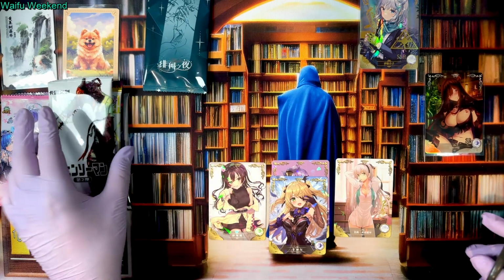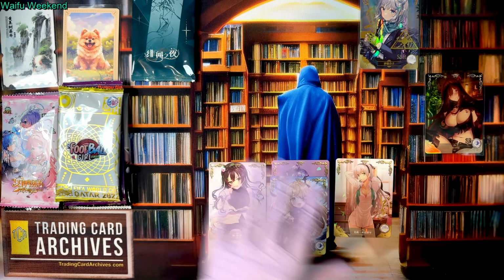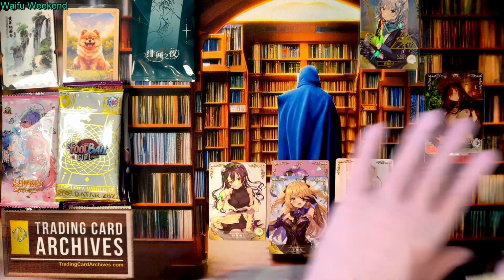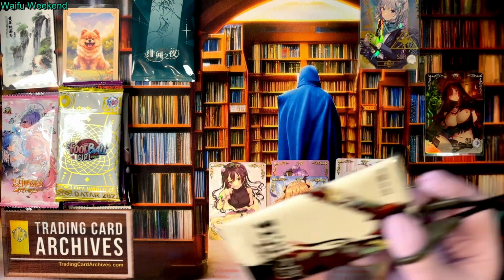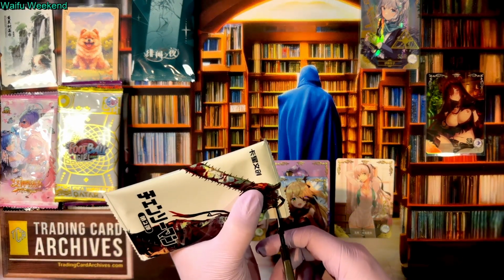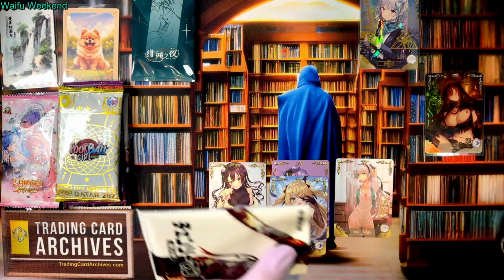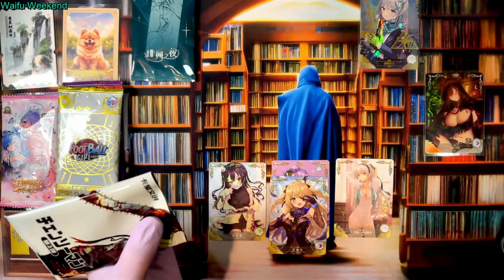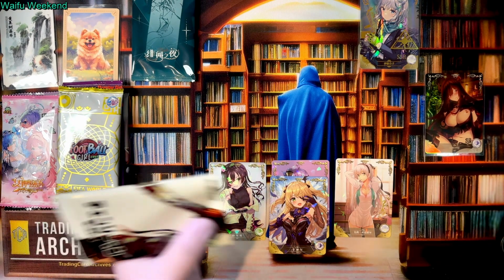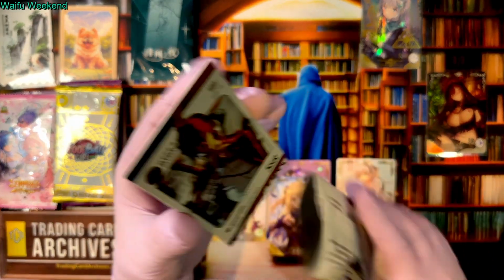Let's save the husbando for later, but let's get these on the table because this will give you kind of the other side of it. So this is what I would call traditional Goddess Story style anime waifu cards here. And these are unlicensed, obviously, like the rights holders for these would never license their characters in this way. So obviously unlicensed. Grab some more coffee here. Good coffee. But yeah, this is Chainsaw Man.